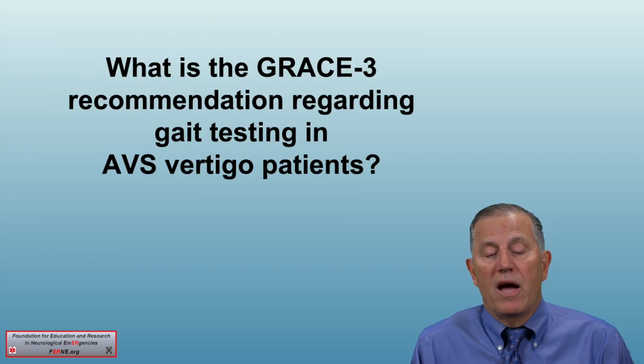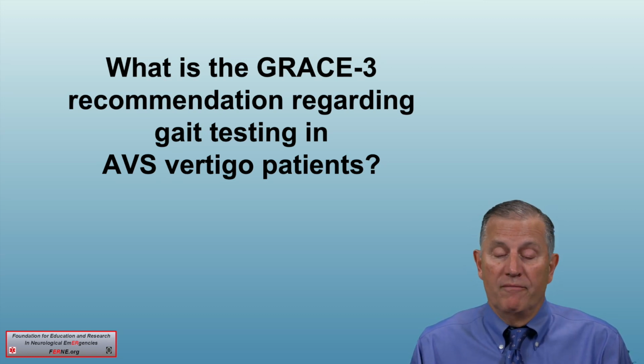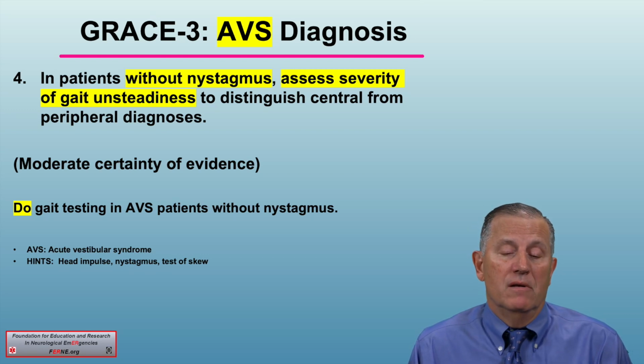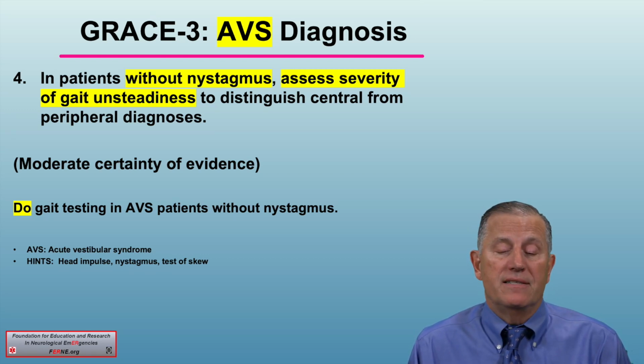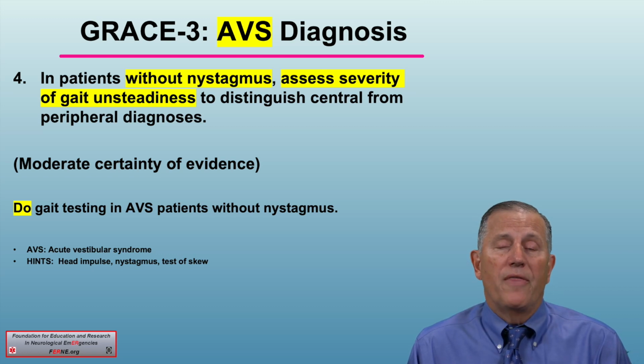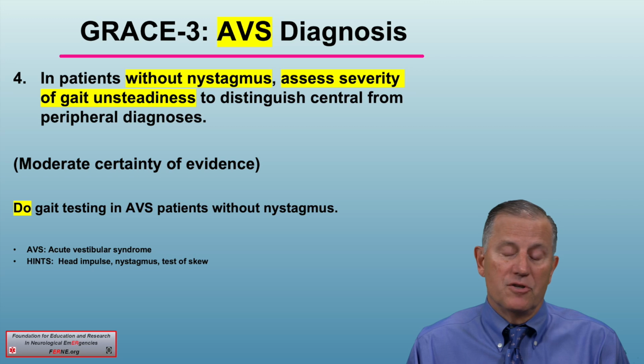What is the Grace 3 recommendation regarding gait testing in acute vestibular syndrome vertigo patients? In patients without nystagmus, assess the severity of gait unsteadiness to distinguish central from peripheral diagnoses. There's moderate certainty based on the published evidence. In other words, do gait testing in acute vestibular syndrome patients without nystagmus in order to assess or confirm a suspected central etiology.